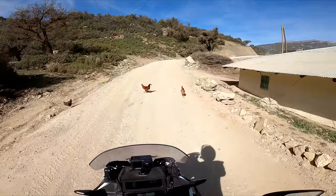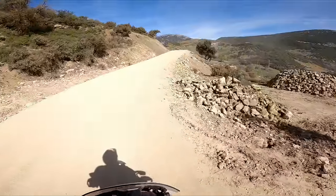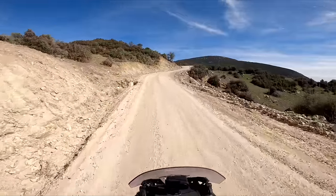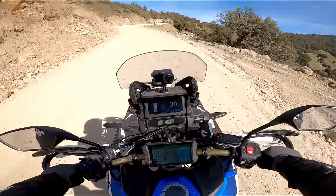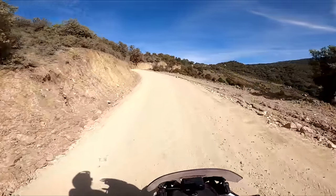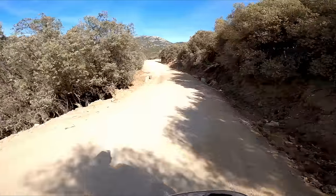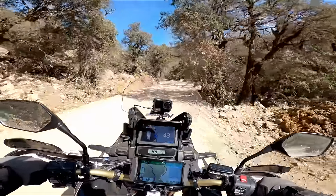House here, look. Come on, chickens. Come on. Look at that. Climbing and climbing and climbing. I wonder how high we're gonna get. Deep it is. Look how busy it is. Just me and you.